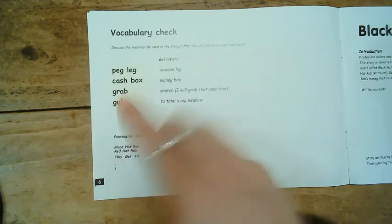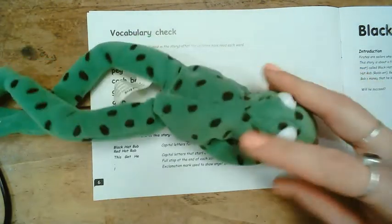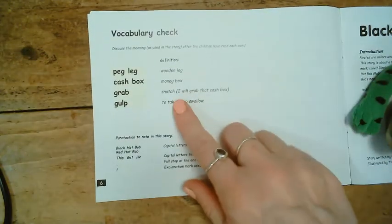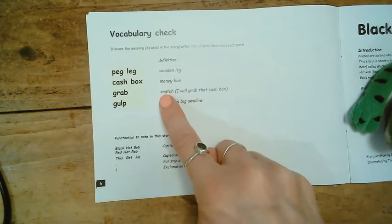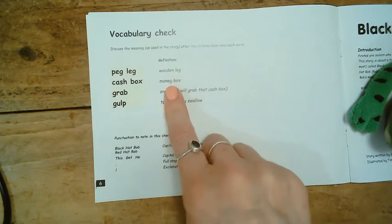Grab. If I grab something, I could grab Fred. Whoop, sorry, Fred, a bit gentle. To grab something isn't always the best thing. It's a bit like snatching, to snatch something. I wonder if someone's going to try and snatch the money box.